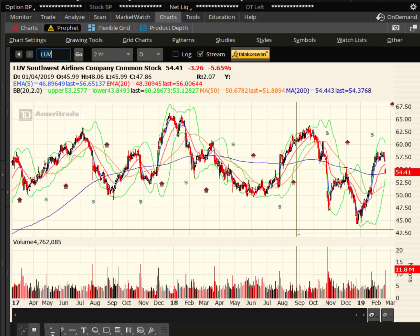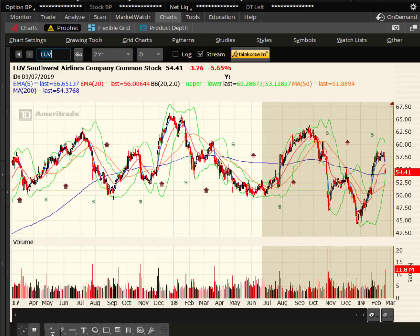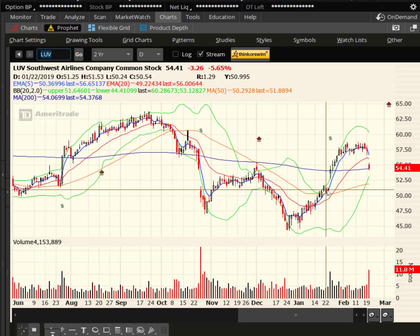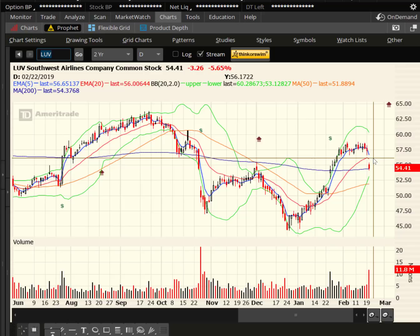And then LUV, Southwest. I read a report today that they had a whole bunch of planes off due to mechanical issues, and they issued some kind of company-wide alert trying to get mechanics back on the job. So it had a nice little earnings move here. It's now gapped lower. The next target's going to be the 50-day, which is pretty close to a gap fill. And then you would come all the way back down here, but it's lost its short-term bullish momentum.